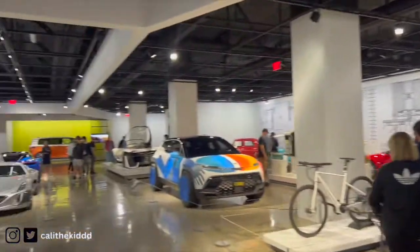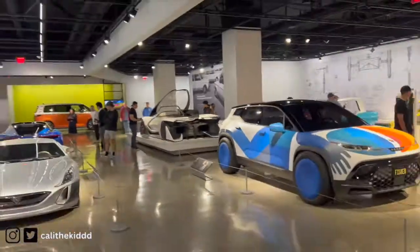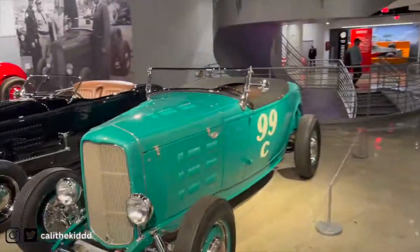But we just on what in the world? Hell no. But yeah, that's pretty much it. I don't know what that is over there. I think that's pretty much it for these cars. I'm trying to go up to the next level. I'm gonna catch y'all when we get up there. All right, so we're in the next floor. I don't think we're gonna be up here for long.